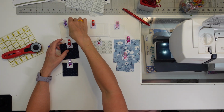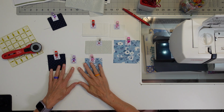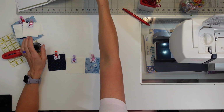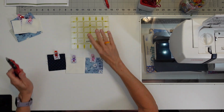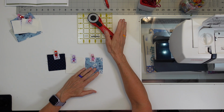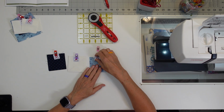So we need A and D, and we're going to need G in the next step. So I'm just going to do them all at the same time. I'm going to set these fabrics aside, and move these fabrics out of the way. I've got these because we will need to trim our half square triangles, and we'll need to trim our flying geese. So that's why I have this out here. And so let's get started.